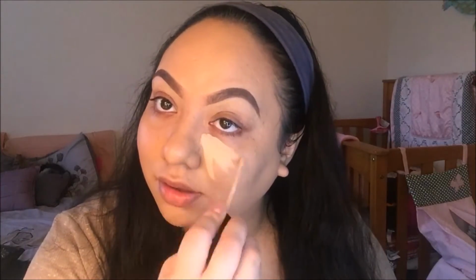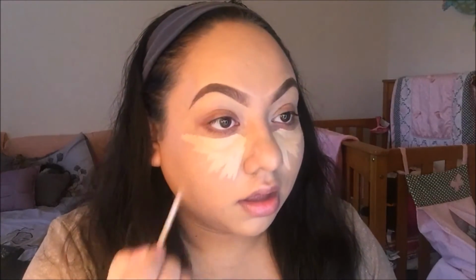And we're going to go in with my Maybelline concealer, and I'm in the shade 25 medium. This is the shade, and it's very affordable. I think it's like $7, Fit Me concealer. And we're just going to start drawing kind of a triangle underneath our eyes, and this is to really brighten those dark circles.